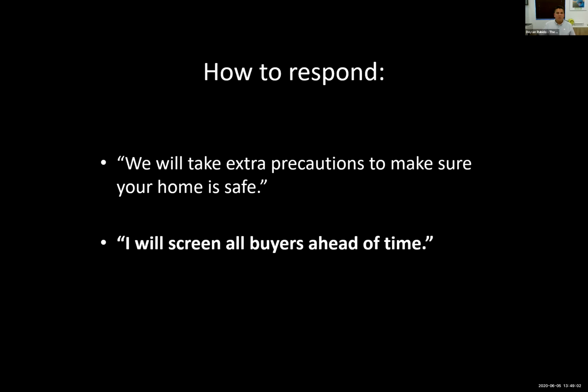Now, another response will be, I will screen all buyers ahead of time. This could become our responsibility, and we show them how we're doing it. Most of our agents have been taking extra precautions to put our sellers at ease. They've been pre-screening and limiting the number of buyers who go into a home at any given time, and they're also currently attending all showings. All these precautions may not be necessary after the restrictions are lifted, but the point is, speak to your prospect about ways to make them feel comfortable enough to move forward and work with you. And that's key: building relationship by answering objections.